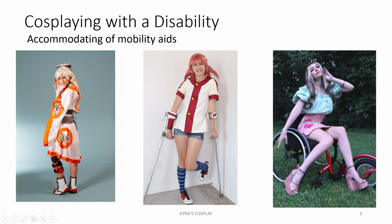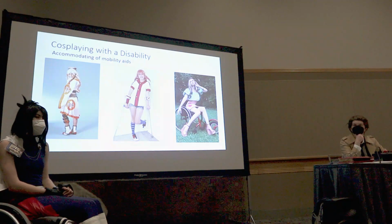So here's me. I'm using different mobility aids in every picture, yes. That's because I'm an ambulatory wheelchair user. Long word, but basically it means I can still stand if I really want to. I can use crutches. I've used a knee brace. It just depends on the situation.